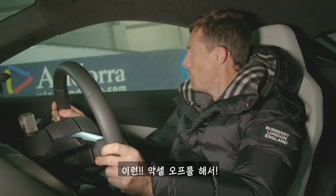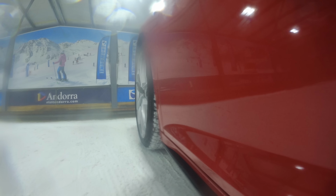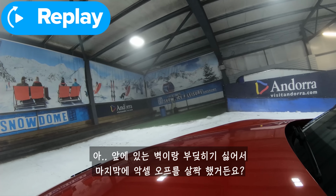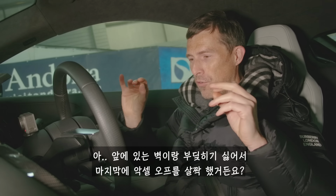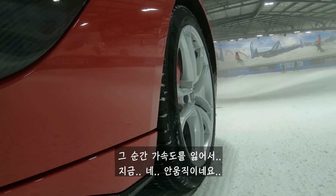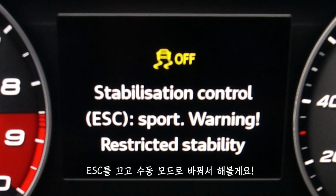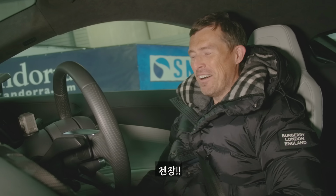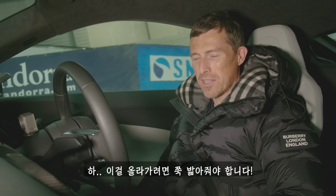Oh no, I backed off. I didn't want to go sliding into the actual wall and so I had to back off at the top and I just lost my momentum and now I'm... No, I'm done. Let's try it with the stability off, put it into manual. Bugger! Oh, you have to be really on it to do this.